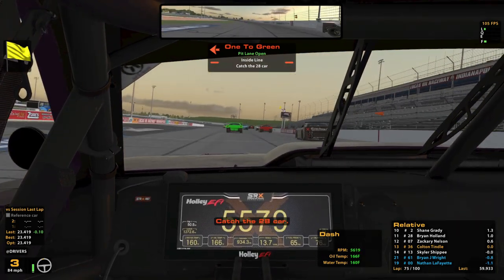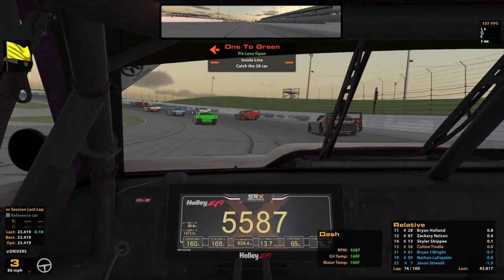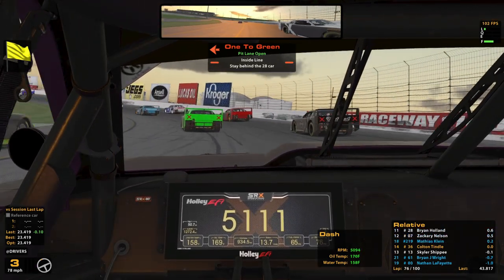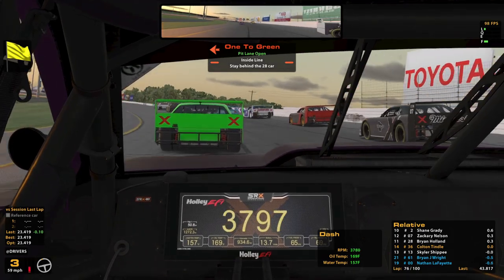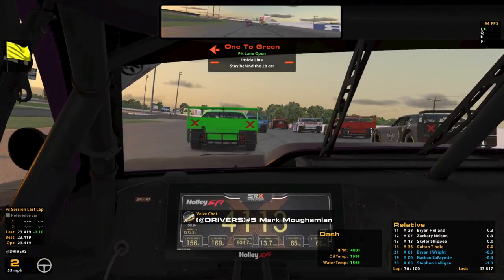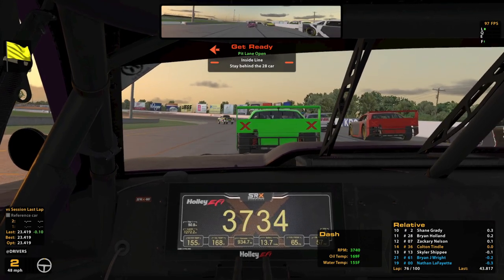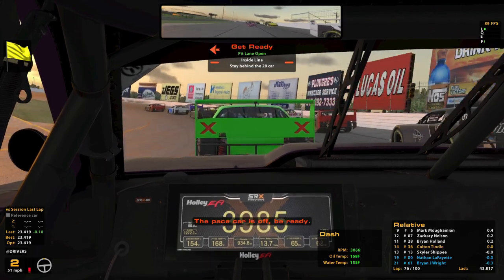Catch up, 28 car. Caught up here. Good luck, everyone. This stings. And we were in what? 4th place? Now we're in 13th? The pace car is off. Be ready. What a bummer.